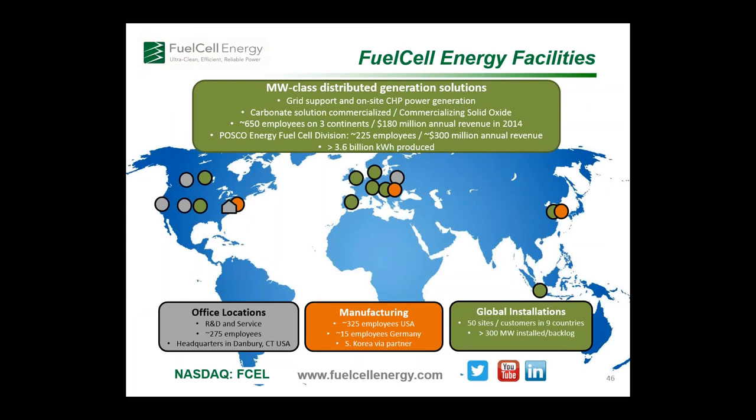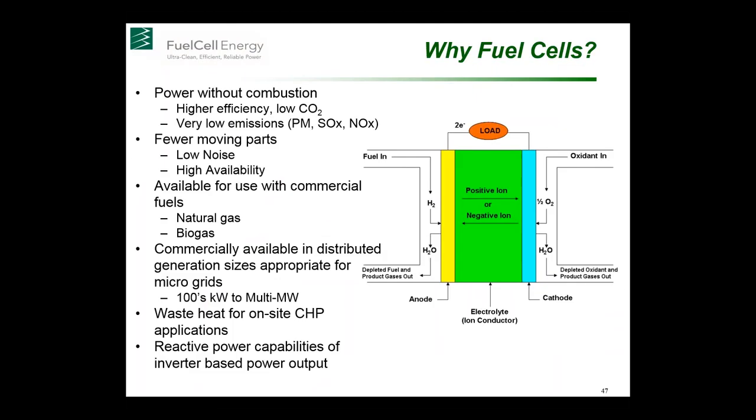We're based in Connecticut. We have a manufacturing facility and offices in Connecticut. We have a manufacturing facility just outside of Munich in Germany as well. And our Asian distribution partner, POSCO, has a manufacturing facility in South Korea. We have units and service people all over the world, more than 50 sites, 9 countries, more than 300 megawatts either running or being installed. Next slide, please.